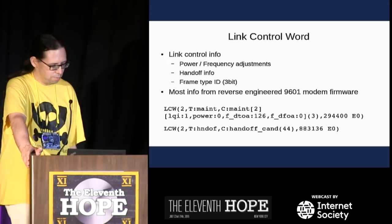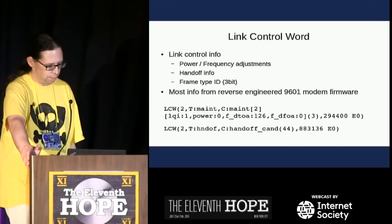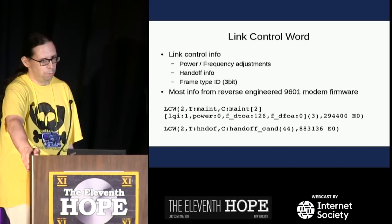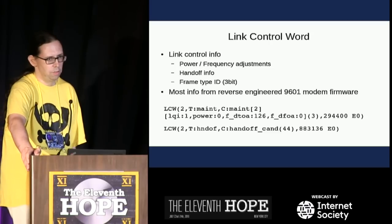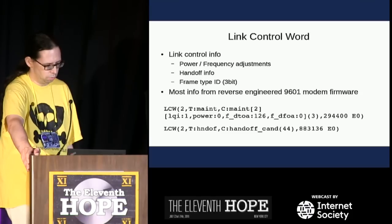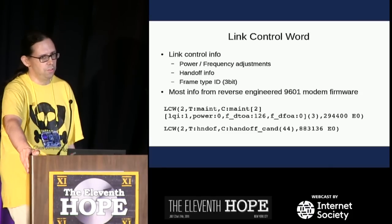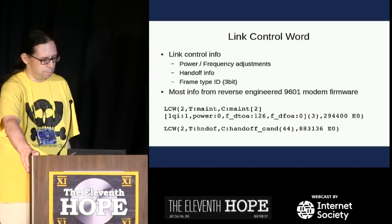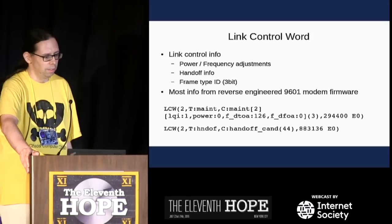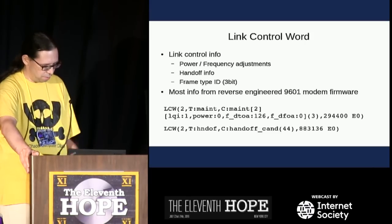The rest of the frames that we see contain the link control word. Schneider also told you about that already. It has a 3-bit frame type ID, of which we have only seen the values 0, 1, 2, 3, and 7. So the others are not used. Most of the info that we have about the link control word was reverse engineered from an SBD modem, the 9601, which has a very nice debug output that gave us some of the strings.